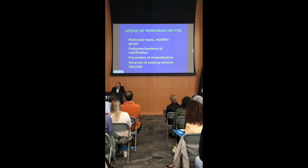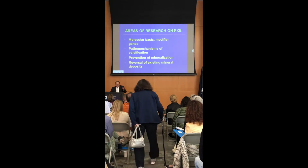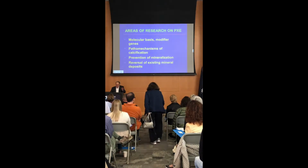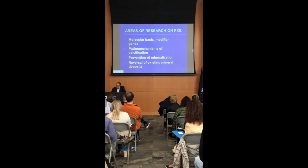There are a number of steps that result in calcification, and we are trying to understand those discrete steps in the hopes that we can identify specific pathways, specific points where you can interfere with pharmacological approaches and treatment, with the idea of prevention of mineralization. And in fact, I'm going to talk a little bit more, we have quite a lot of information on preventing the mineralization. The work was originally done in the mouse models of PXE, and now they are in clinical trials.